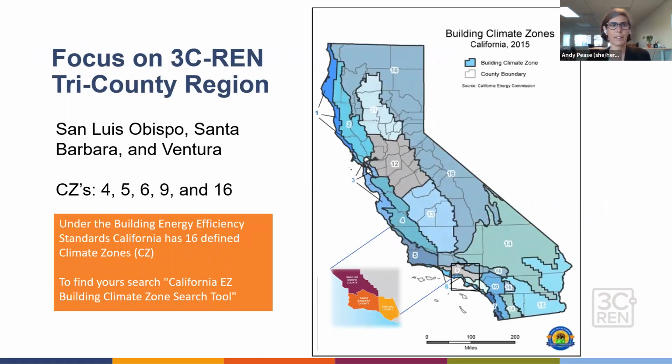This particular presentation, because we are Tri-County region, we're going to focus on the climate zones 4, 5, 6, 9, and 16, which you can kind of see are the areas that are here in our Tri-County region. There are 16 total, and we'll kind of touch on them as we go.